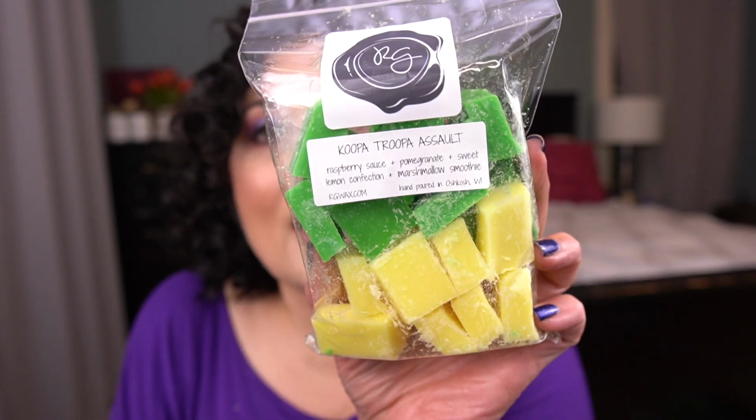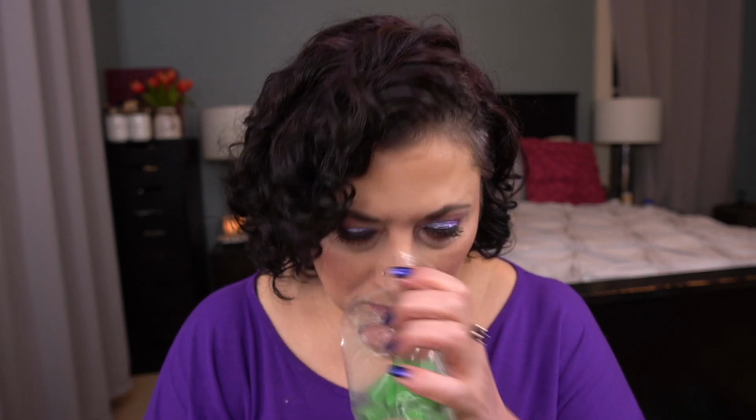I grabbed another one of my favorites, Koopa Troopa Assault. I love this one. Raspberry sauce, pomegranate, sweet lemon confection, and marshmallow smoothie. I melt this in the summer and winter because it goes both ways. Oh my gosh, I love this one. It's a beautiful lemony, kind of a sweet lemon, not tart, delicious blend. I freaking love it.